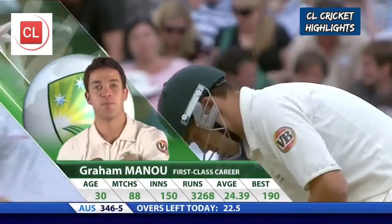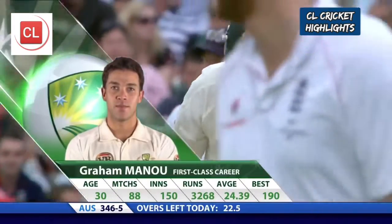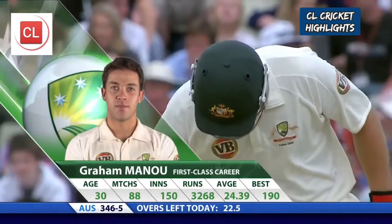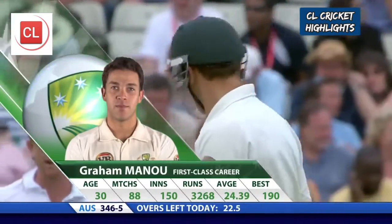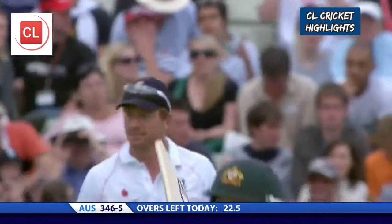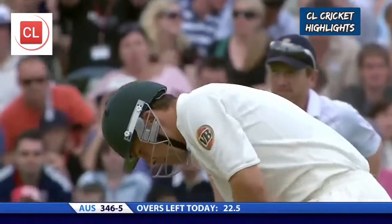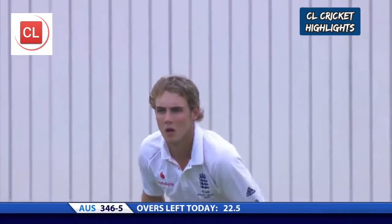Graham Manou on debut. Arrives at the crease. He'd have had his pads on for a long time. It's never easy sitting and watching and then coming out in these situations. It will mean a lot to him, and he'll want to be there at the end. Real shame for Marcus North. He played beautifully for 96. And he was a couple of inches away from getting to 100.